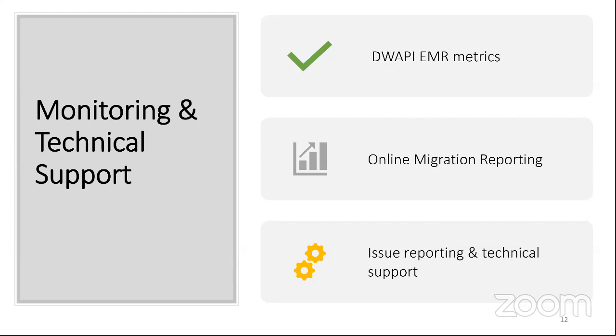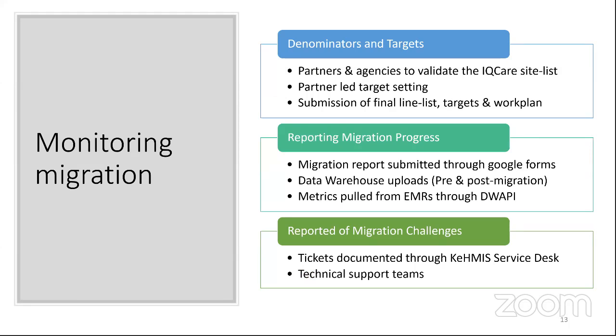For issue reporting and technical support, we want to streamline this so that we have just one process of reporting the issues that come from this migration. If you encounter any issue and you need support, we have one process, which is the service desk. The service desk will be a one stop shop that will receive these issues, triage them, and ensure we follow up and ticket them.